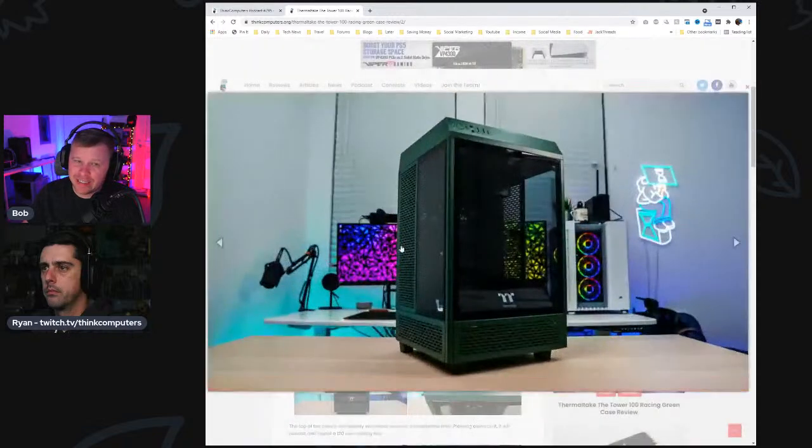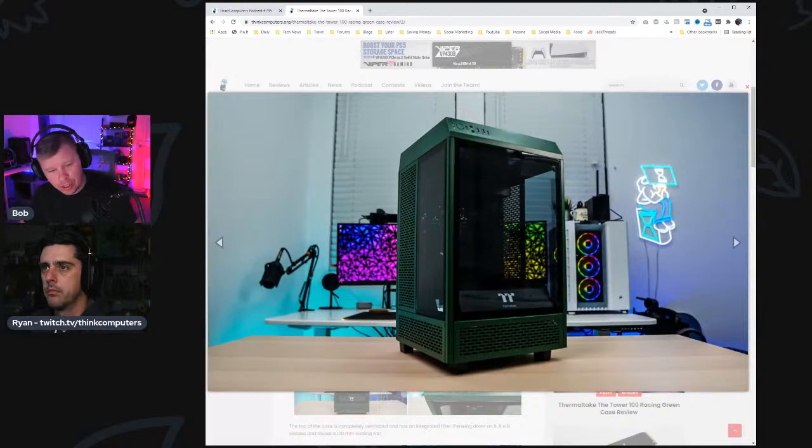Now, I would say this case is a little bit larger than your typical mini ITX. A lot of mini ITX cases are made to be tiny, right? This is definitely not as large as a normal mid-tower case, but it's definitely not as small as a more compact mini ITX case, which I kind of like, because most mini ITX cases are just made to be small and there's no way to show off your hardware. And we live in an era now where everything's RGB and we want to show off what's inside our PC. And this gives you the ability to do that in the mini ITX form factor, which I really like.